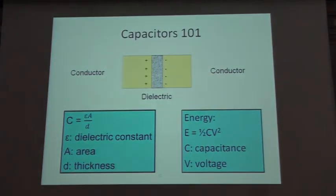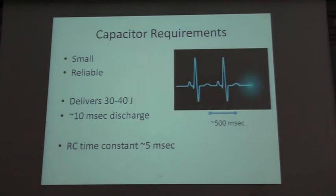So the technology that I'm going to talk about that supports this device is the capacitor. Of course, a capacitor is just a dielectric with charge on each side. And more area, thinner dielectric is more capacitance. Energy is 1/2 CV squared. We designed for energy, so that's what we're after.